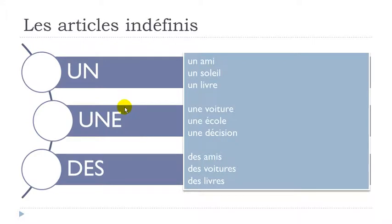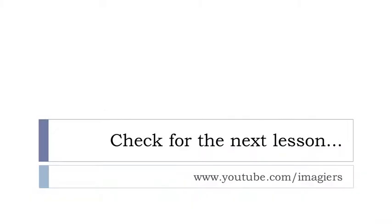Let's repeat them one more time. Un, une, des. Un ami, un soleil, un livre, une voiture, une école, une décision, des amis, des voitures, des livres. Alright, I hope it was clear.